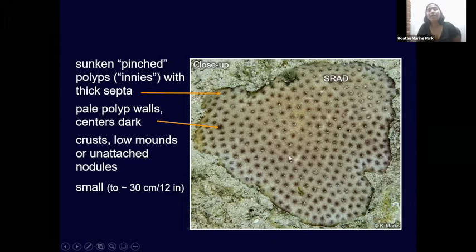These are mostly crusts, low mounds or unattached nodules. They do not grow in large mounds as S. sid. So that's how we can tell them apart. They're much smaller. If you guys remember, S. sid grows up to 2 meters, whereas S. rad can grow up to 30 centimeters.